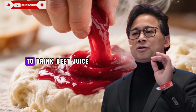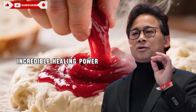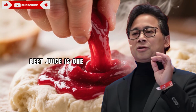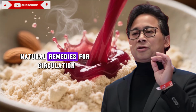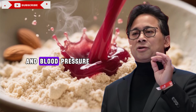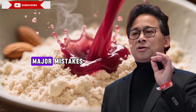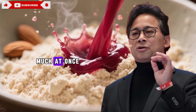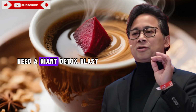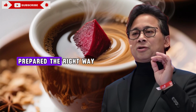Now let's talk about how to drink beet juice the right way. Once you know which combinations silently cancel out beet's incredible healing power, it's time to focus on what actually works. Beet juice is one of the most potent natural remedies for circulation, energy, eye, liver support, and blood pressure, but only if it is consumed correctly. Most people make two major mistakes. They either drink too much at once or they mix it with the wrong ingredients. Your body does not need a giant detox blast. It needs the right dose at the right time, prepared the right way.